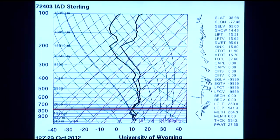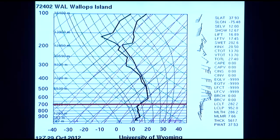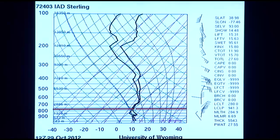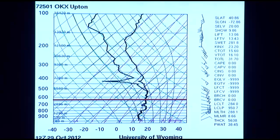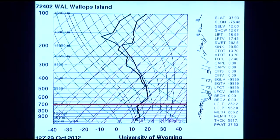And what I've done is I've highlighted where the temperatures cross the 0 Celsius height. You can see at Sterling, it's very low. If I step over to Wallops Island, you can see that it's increased quite significantly from Sterling, probably almost 3 or 4,000 feet. And if I go up to Upton, you can see that it's even higher there. And then what's actually a little confusing here is that I tried to decide where I wanted to draw this. You can see there's almost an isothermal layer with the 0 Celsius here, so I just took my own guess as to where I wanted to draw it here. But you can see it's, again, a little bit higher.